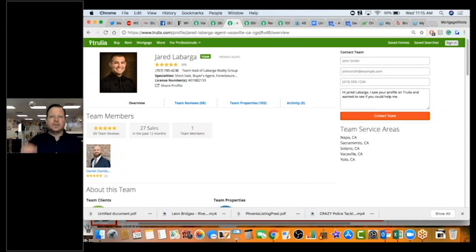I want that agent who's hungry. That's who I want. I want the hungry agent because we will generate the business. We don't need 50 million listings, okay? And then what we're going to do is we're going to sit down and we're going to show Jared's group, if he does say yes.